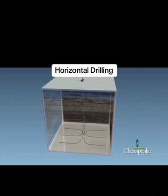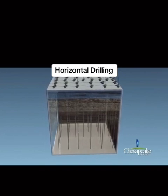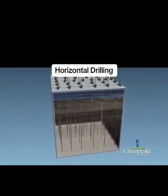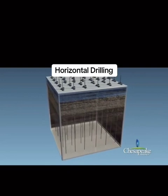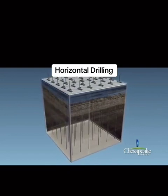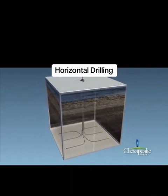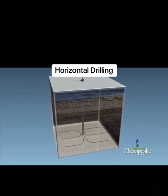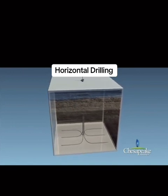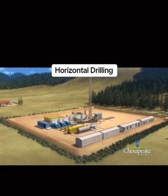For example, development of a 1,280-acre tract of land using conventional vertical drilling techniques could require as many as 32 vertical wells, with each having its own pad site. However, one multi-well pad site with horizontal wells can effectively recover the same natural gas reserves from the 1,280-acre tract of land while reducing the overall surface disturbance by 90%.